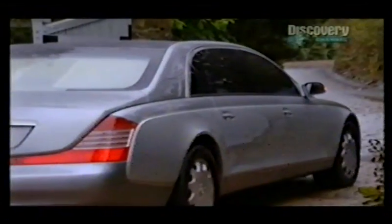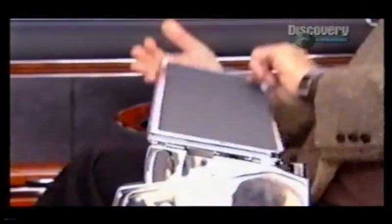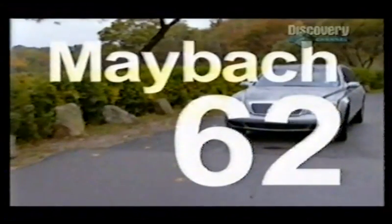Owning a super expensive car is not just about acceleration and speed, it's also about status. And if it's status you want, look no further than the Mercedes Maybach 62.